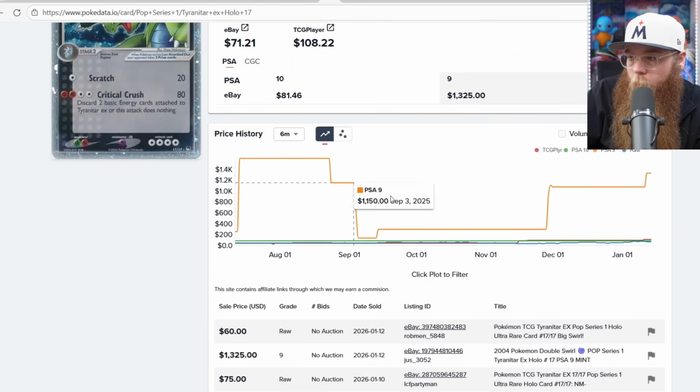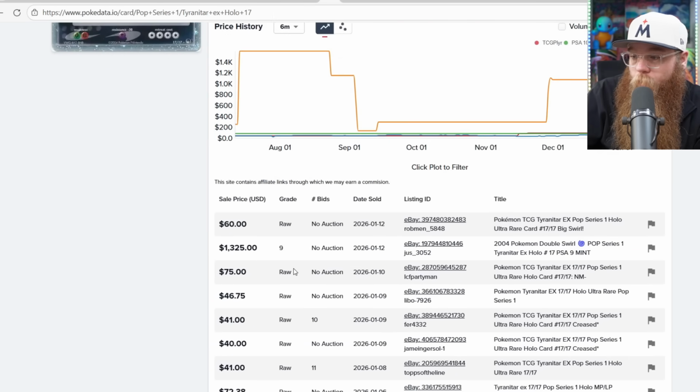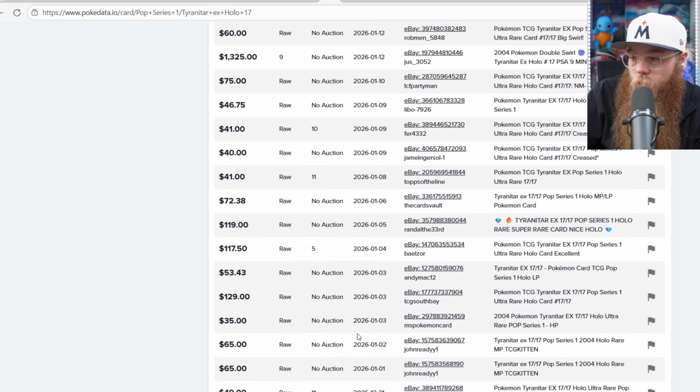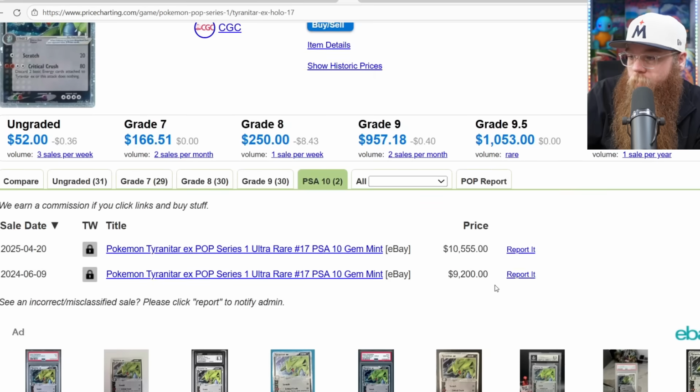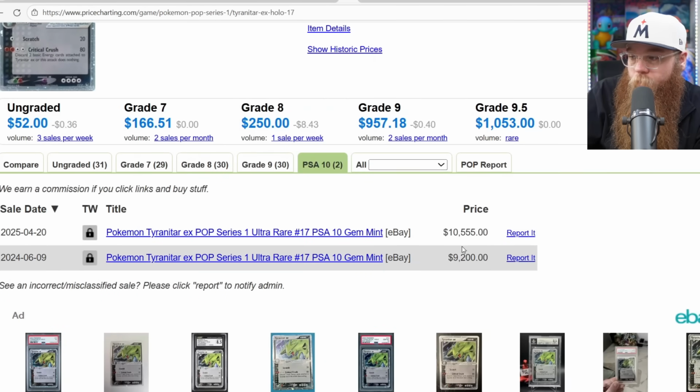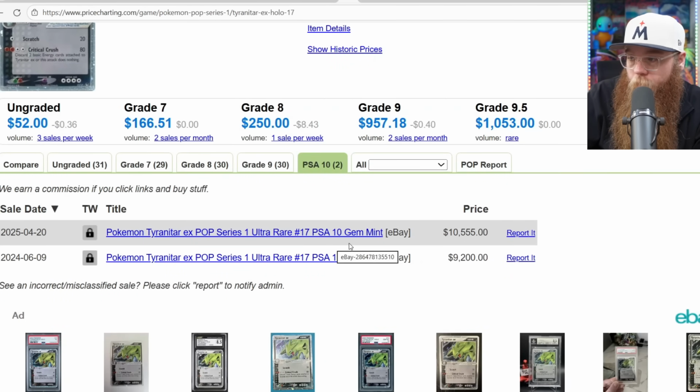Then we have the Tyranitar Pop Series. We do have a new PSA 9 sale at $1,325. Raw, 60, 120, 115, 130. And we have a PSA 10 sale here at $10,555. And that was like 8-9 months ago now.